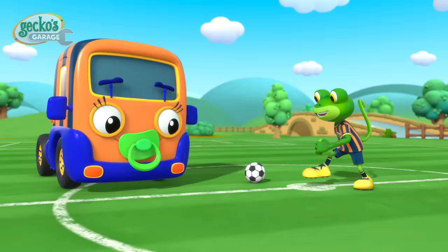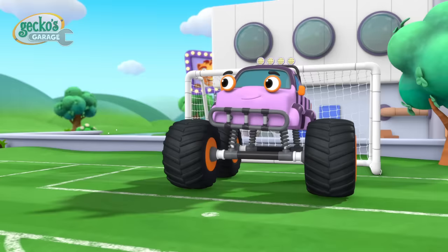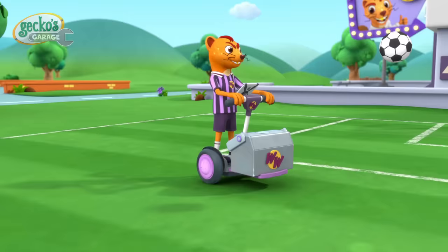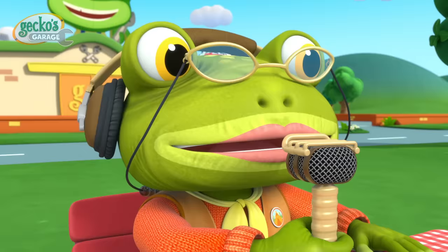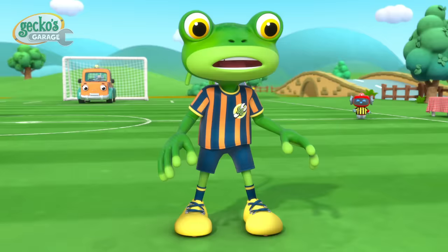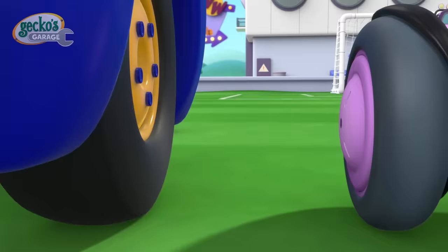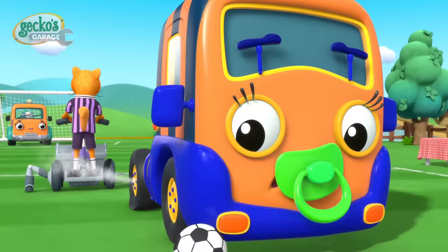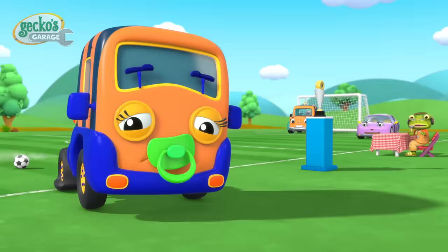And they're off. Baby truck is dribbling. With the ball, that is. There's no way past Max the Monster Keeper. Oh, Weasel's wheels go on the attack. Great tackle. Oh, no. Baby truck has a flat tire. Oh, baby. What rotten luck.